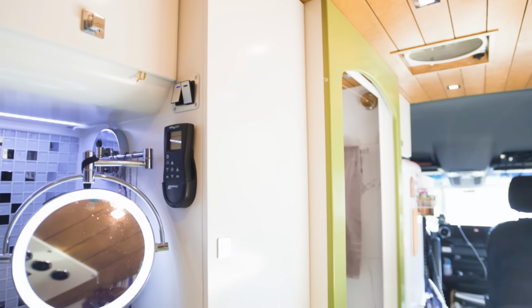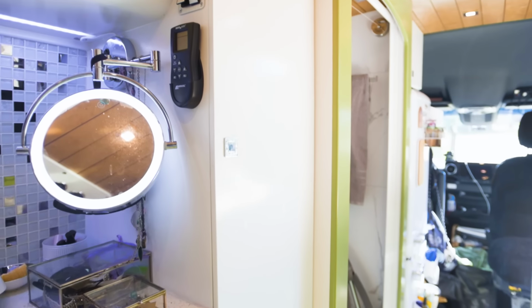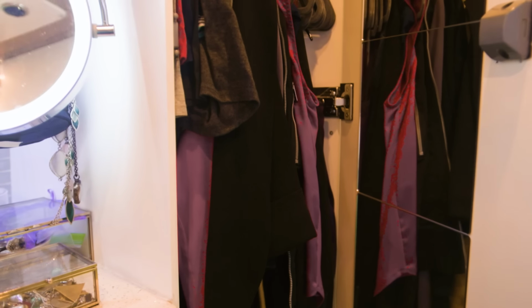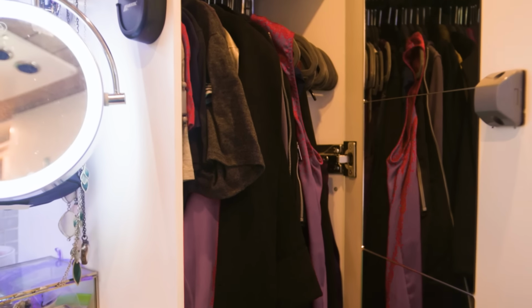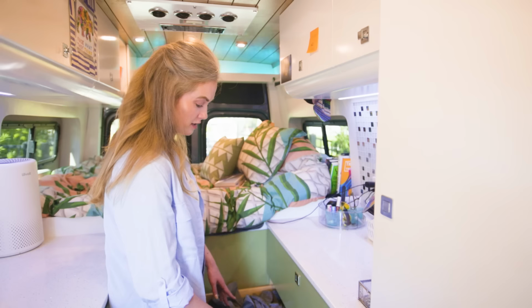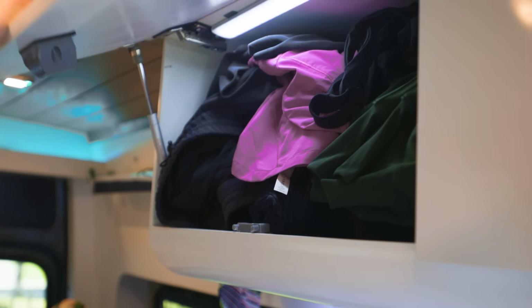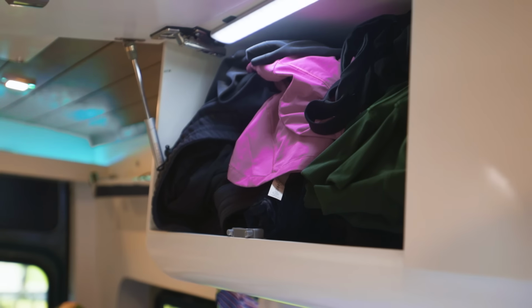I got a closet and you open it up and the light comes on. I have motion sensor lights in most of my upper cabinets and it fits a surprising amount of clothes. I mean, I've got quite a few different jackets. So I have 3 places for clothes. It's this drawer, this closet, and this cabinet right here. So I feel like I have a good amount of storage.